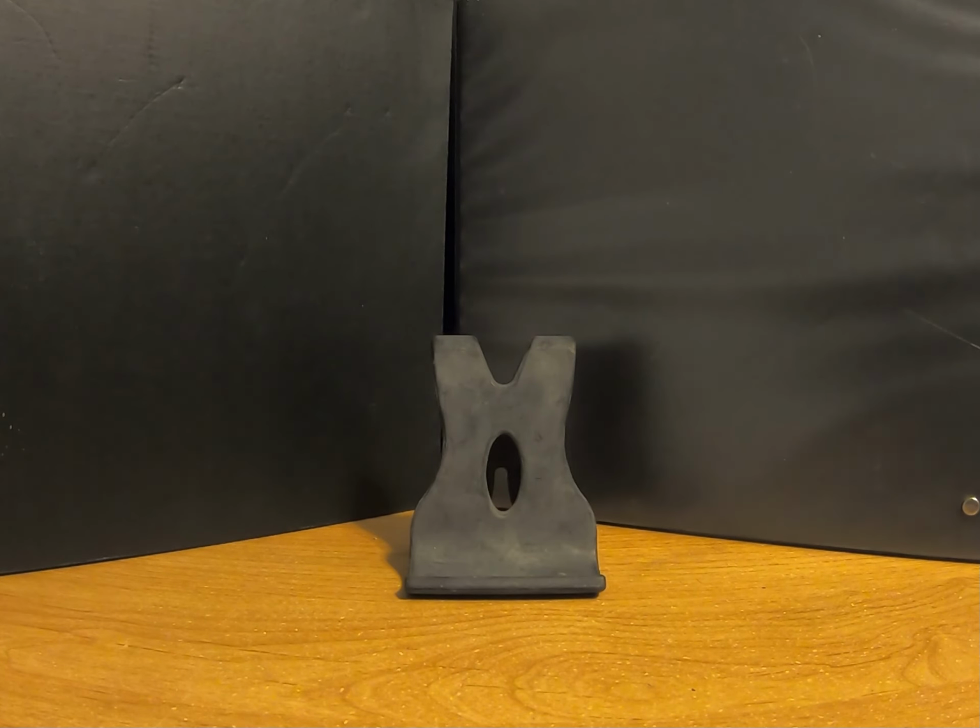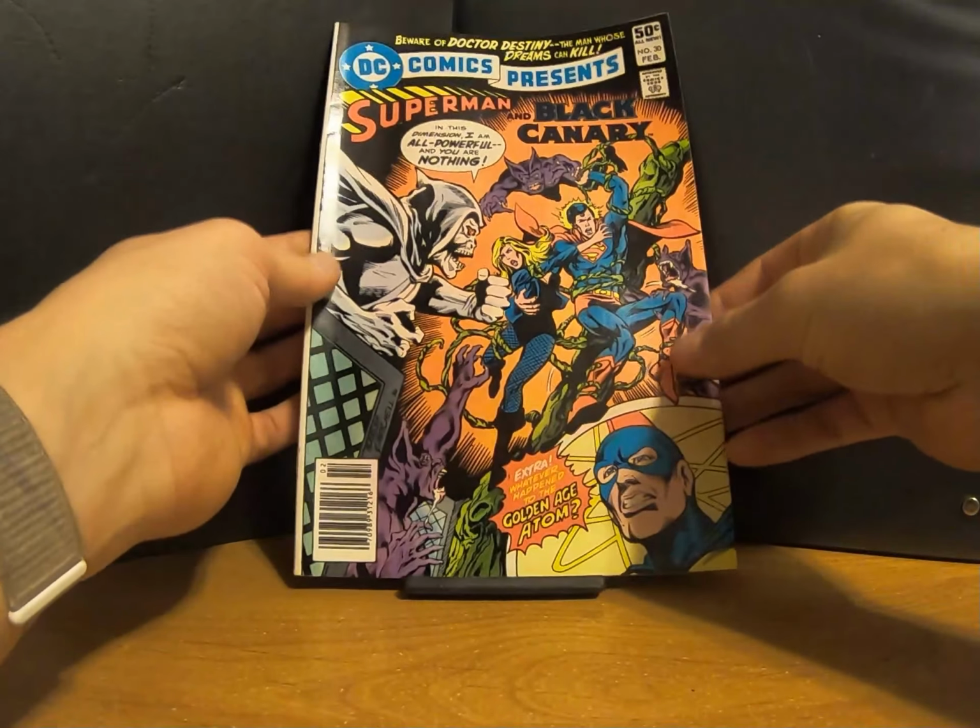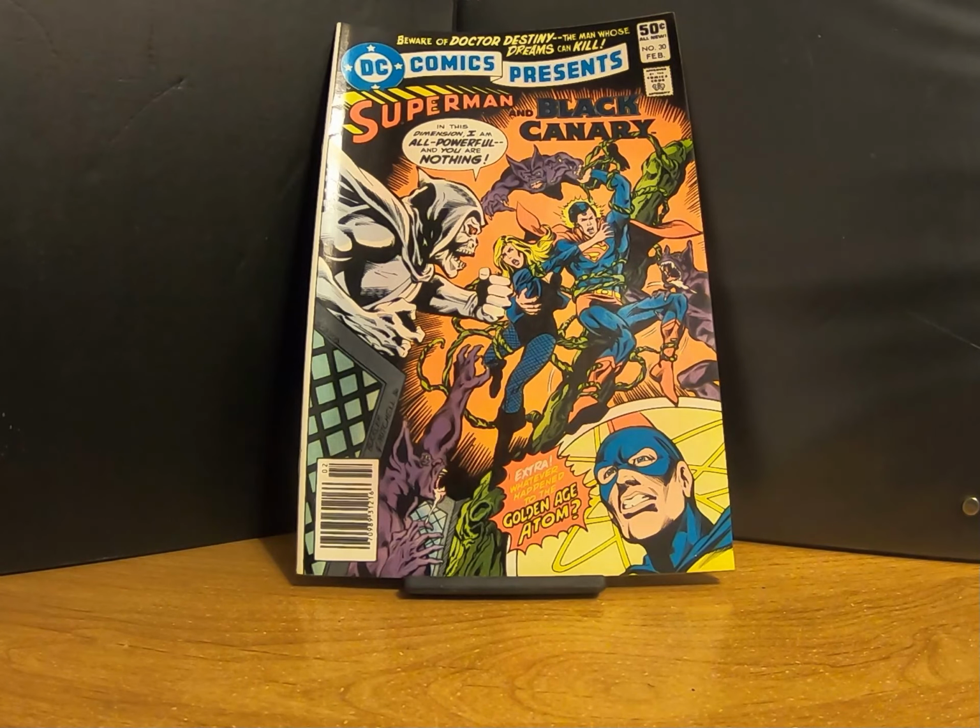Next up, we have another one. This one is Superman and Black Canary. With this one, again, got a black top there, and they're so nice. These are really well kept books. These ones particularly were super clean, and also I don't know why.